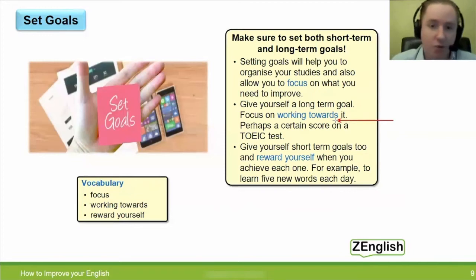Also, what would be good with the short-term goals is to try and reward yourself. So it's up to you what kind of rewards you have. But let's say you have a short-term goal, like to learn 5 new words each day to improve your vocabulary. Try and have some kind of reward that makes it worth it, makes it feel like you're accomplishing it along the way. So what could the reward be?